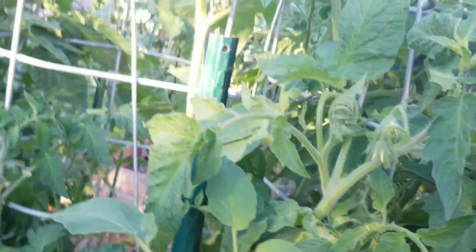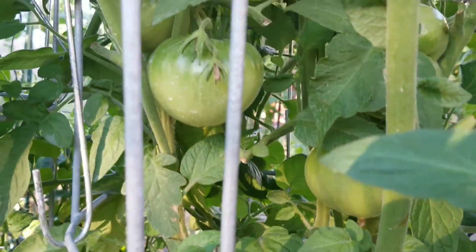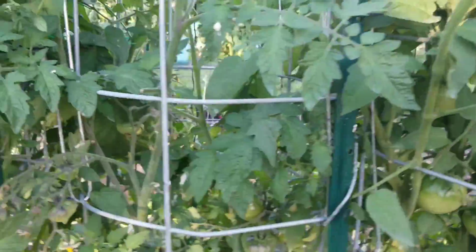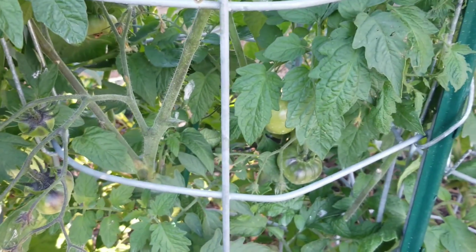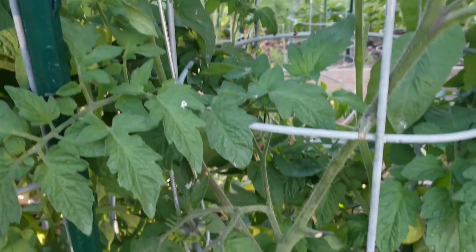And we have our lovely Lush. The lovely Lush has some tomatoes down here, doing pretty well. And we have our other Thunder Mountain. Now this Thunder Mountain, I believe it got a little stunted because of the cold. It had some purple leaves in the beginning, so it is a little bit smaller than the other ones, but it's coming back pretty well, and it is producing.